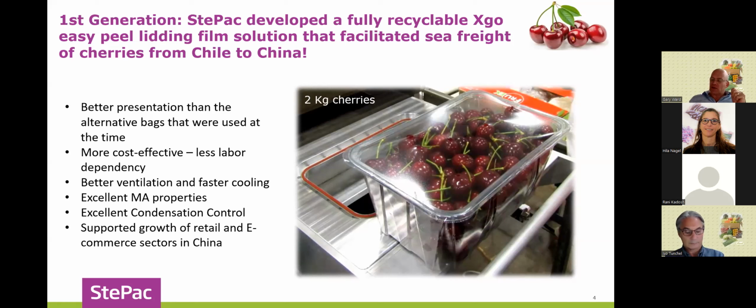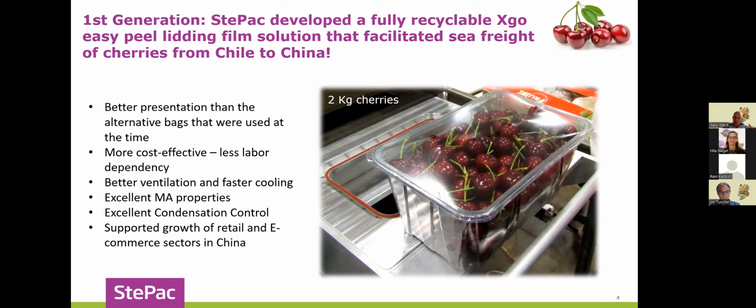And developing such a solution requires a deep understanding of fruit physiology and pathology and the interaction with packaging design, and furthermore, the understanding of the factors that influence the behavior, such as post-harvest handling and prevailing supply chain conditions. And so a fully recyclable Xflow easy peel lidding film solution was born that facilitated sea freight of cherries all the way from Chile to China.